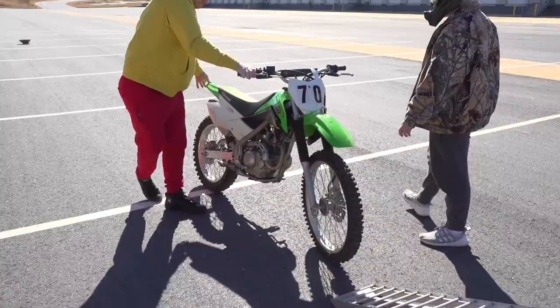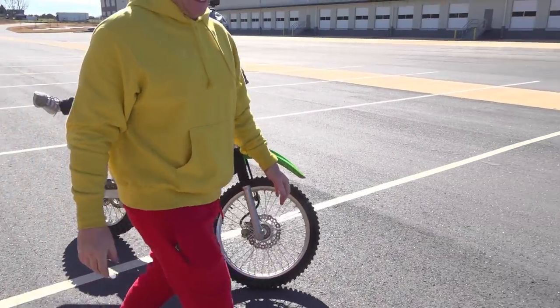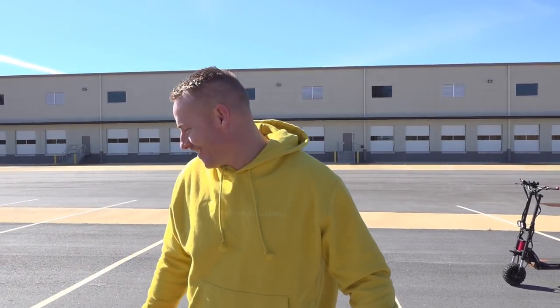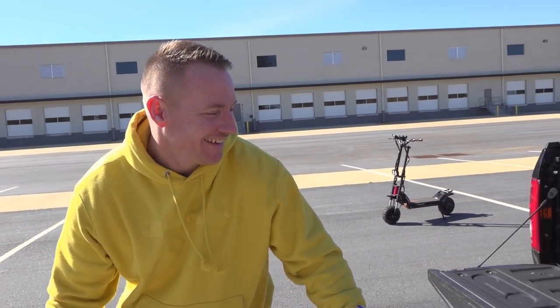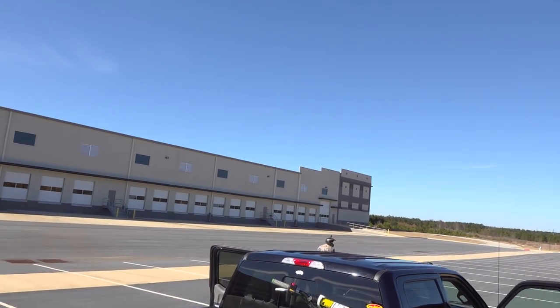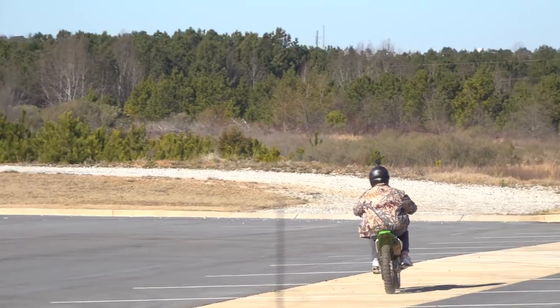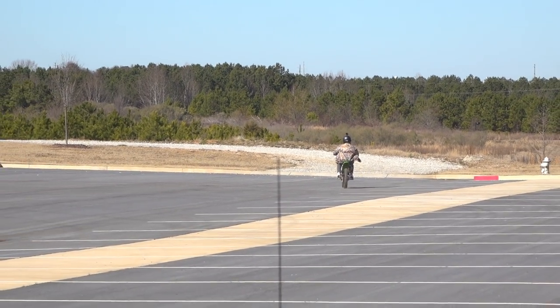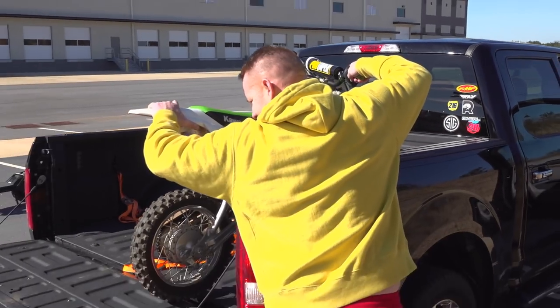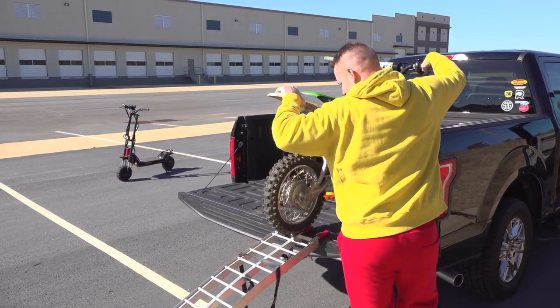The old 07 beauty. You can take that one. It's 07. It was supposed to be 07. You put on 7D, you big dummy. All right, there he is. There's the KLX 140G. Look at that thing roll. Still runs. Let's get this 110 off. Aw, the little 110.